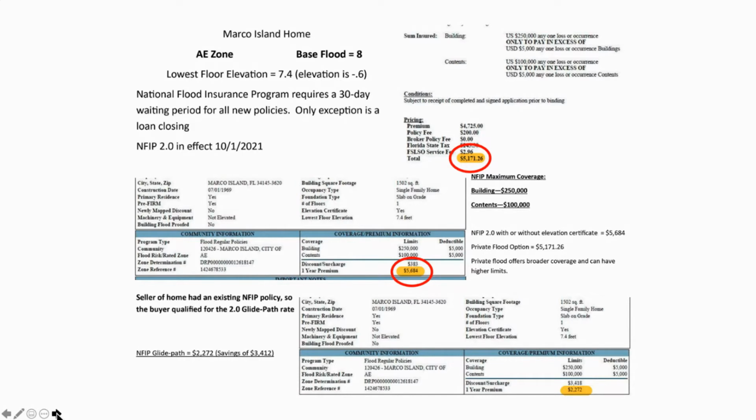In this case, the sellers of the home did have an existing NFIP policy. That grants you a discount that qualifies you for the 2.0 glide path. Just because they had a policy, you're getting a credit as the new buyer, and that glide path rate comes in at $2,272, so it saves $3,412, which is very good savings. The biggest thing is the private insurance and the national flood insurance were not that much different.